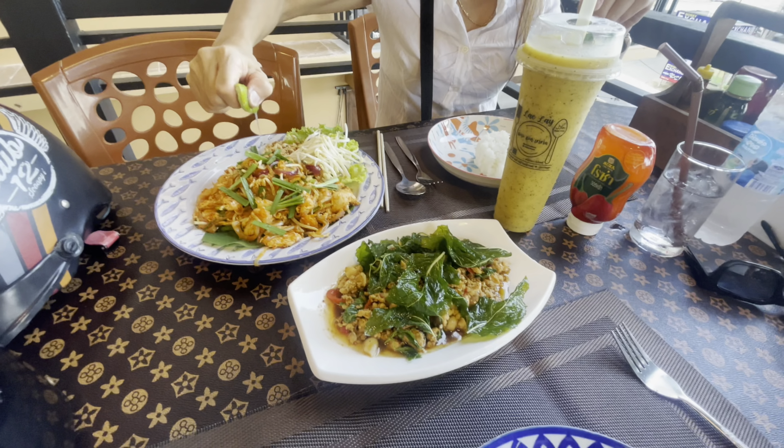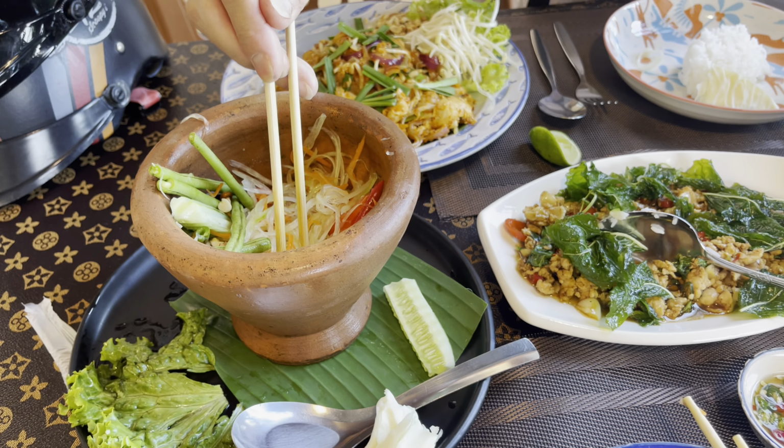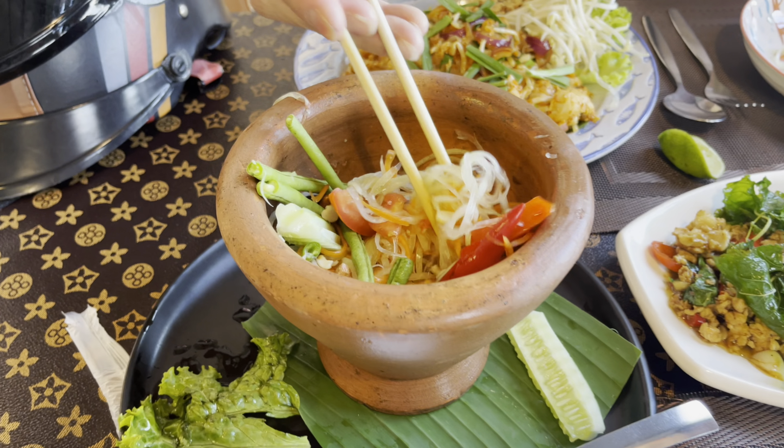And then papaya salad coming. And the hot sauce. Oh, baby. Papaya salad. It's good. We tore this up already. Half of it is already gone. Papaya salad. So delicious. It's a major hit.